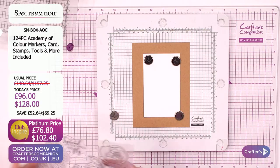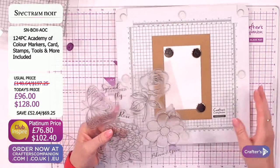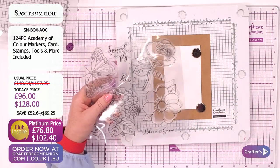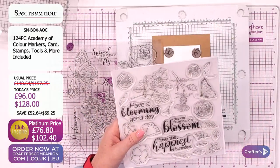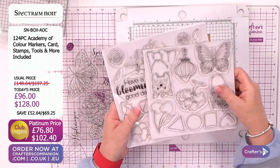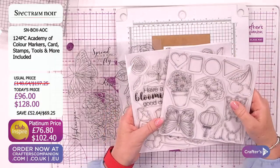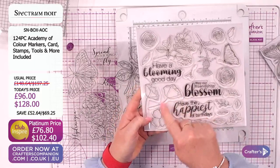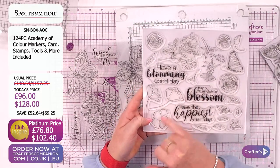Now, I'm using the stamps. I don't think our Sarah might have these. If you don't have these, Sarah, then use some of your flowers or your butterfly, whichever you like to choose, because there are some really nice stamps on the first Academy of Colour. So you could either use these flowers here, which have quite nice open spaces.